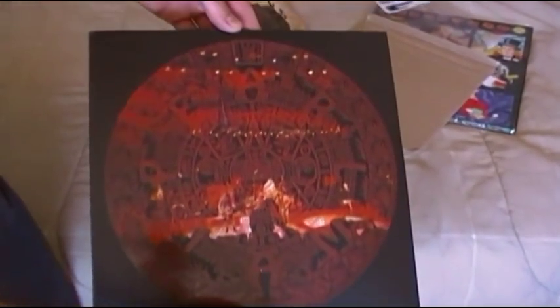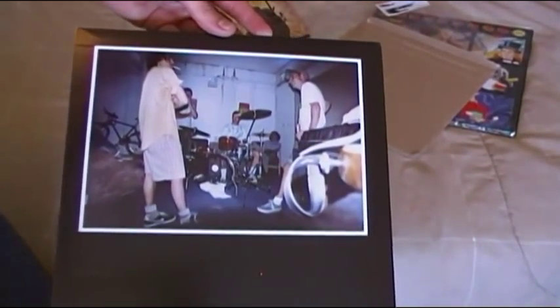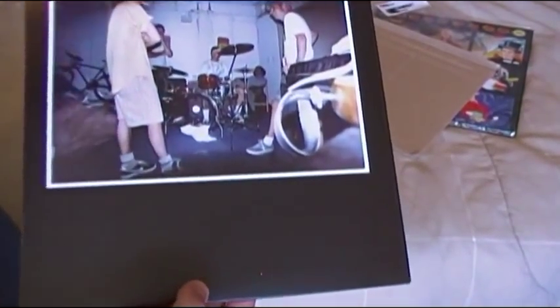Alright, so this is the Christmas single, 2010. Got some cool cover art on the front. And it's the back. Looks like an old picture. Wow, that's pretty cool. That's a really old picture from them.